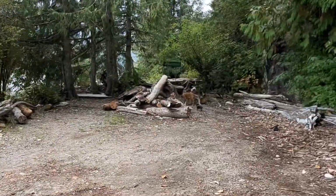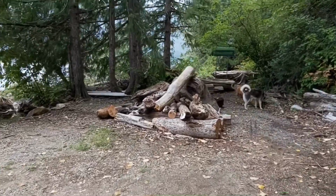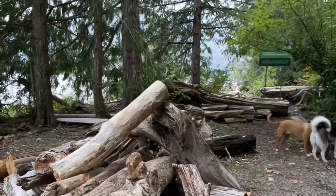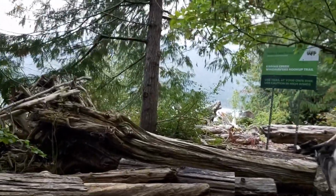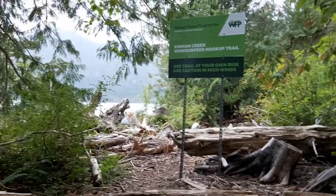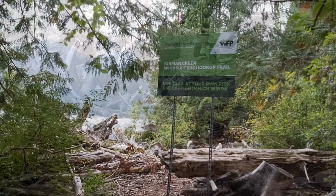So there's a sign right here at the end, and it is a trail. I don't know what they call it, but Nimpkish Trail. Let's see what this is. The signs say Kinman Creek. Okay, this is the Kinman Creek Windsurfers Hookup Trail. So we're going to follow this trail and I'll snap some pictures along the way like I normally do, so enjoy!